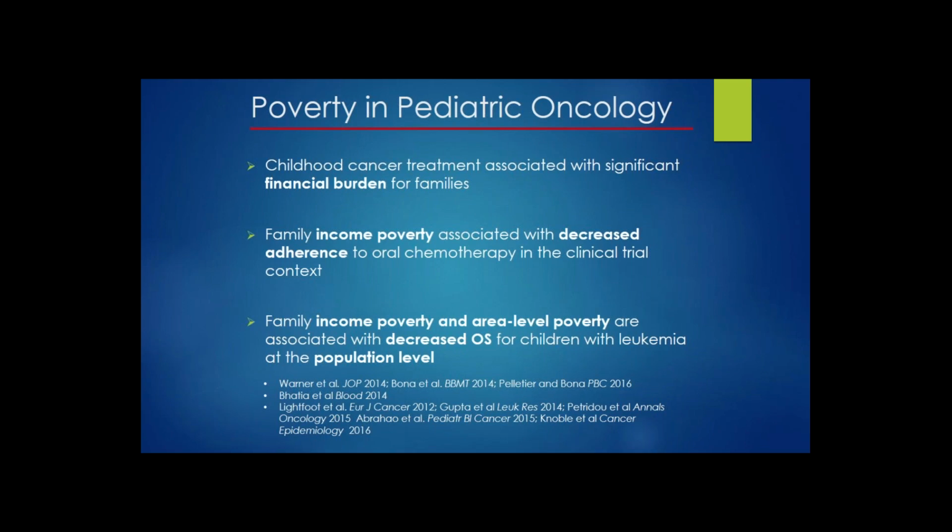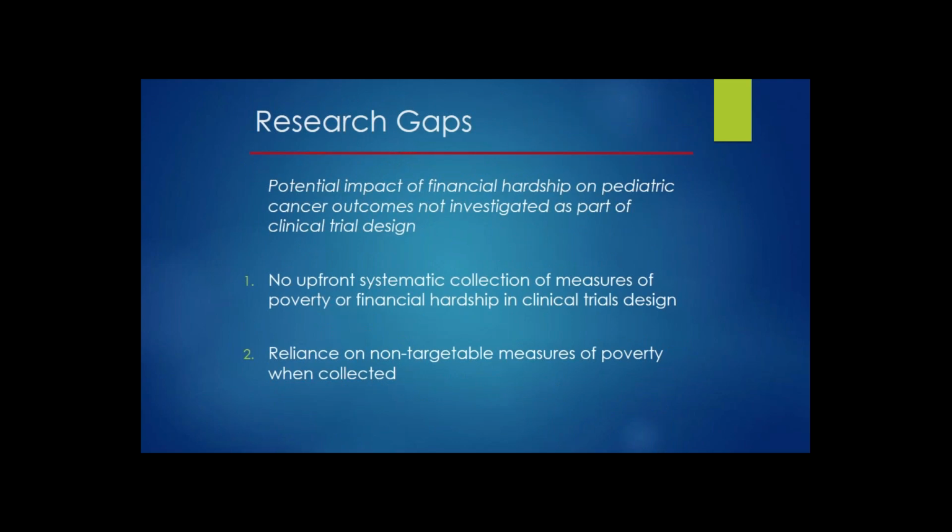And I highlight at the population level because these published studies were not able to take into account the actual treatment that a child received or any of the biological risk factors of their disease. So with those data that I just presented, what are the research gaps that are worth addressing? I've highlighted 2 here that I've been focused on.